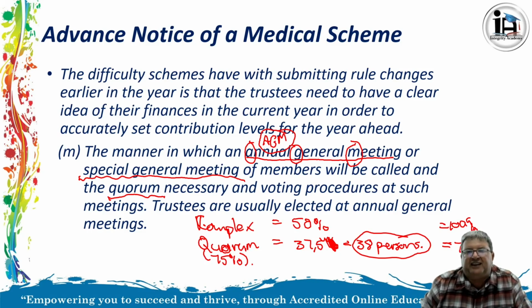If you don't get 38 persons at that AGM or that meeting, you cannot proceed with the meeting. You have to cancel it and get a new date. The quickest you can do is 2 weeks later. And then 2 weeks later, you don't need the quorum. Because otherwise, if you must have a quorum again and it's not 38 people, and you must do it again and again and again, you will never have 38 people pitching.